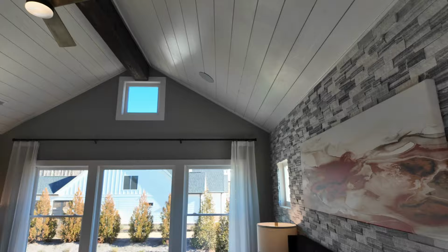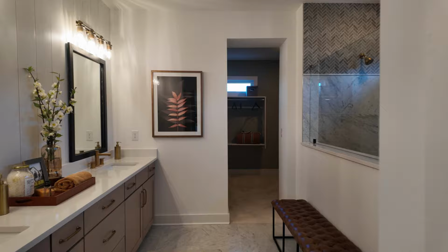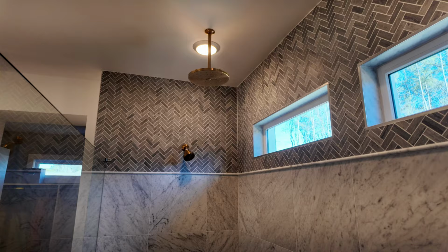Look at this vaulted ceiling. Got the primary bathroom. It's a really good size countertop there and lots of cabinet space. And take a look at this walk-in shower. It's got the frameless glass. Everything's nice and tiled. Got the rainwater fixture on the ceiling there. Bench at the back.